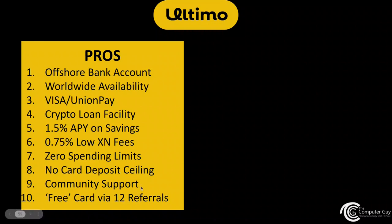You can register for free, use the Platinum wallet itself, and even share the referral link out, and then you can get the card once you have sufficient funds. Or you can even save towards getting the card and the account yourself. So it gives that flexibility.